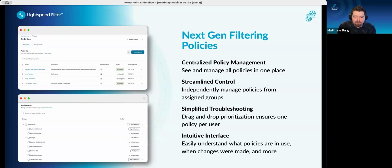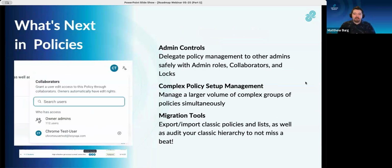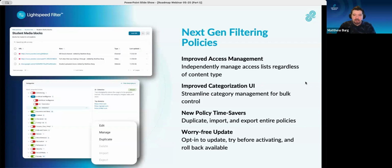Moving on to the next slide, we also have some improvements to our access lists. Think about the custom lists: we've now moved them all into one place, independent of the policies. The advantage of this is that if you want to manage a single global students allow list or block list, you can do that and attach it to those policies. Now you just update that one spot, and they all get exactly what they need. And it doesn't matter what's in there.